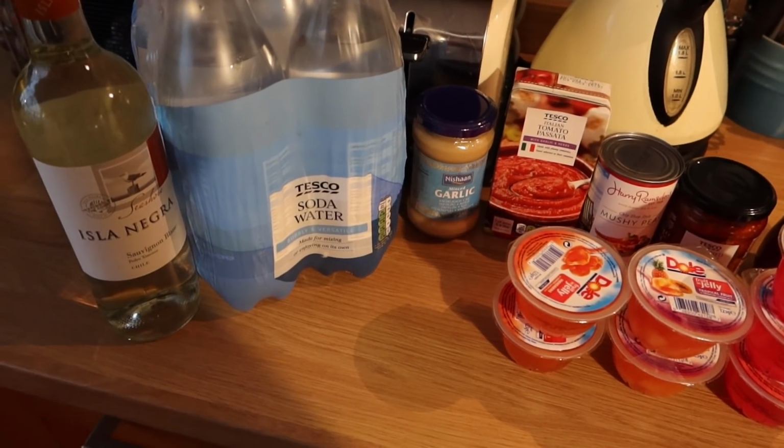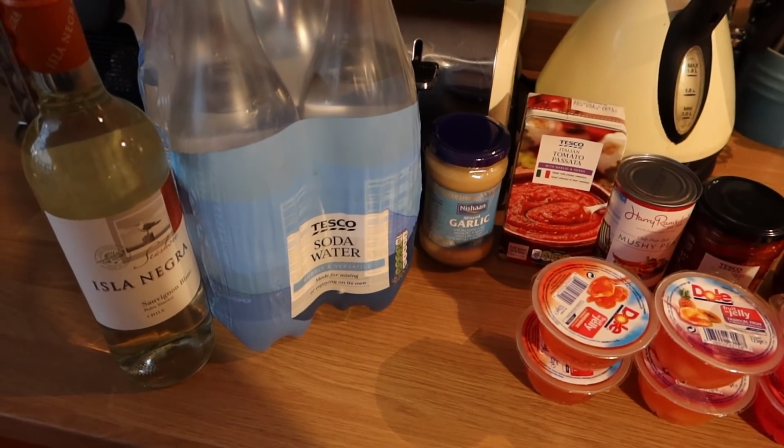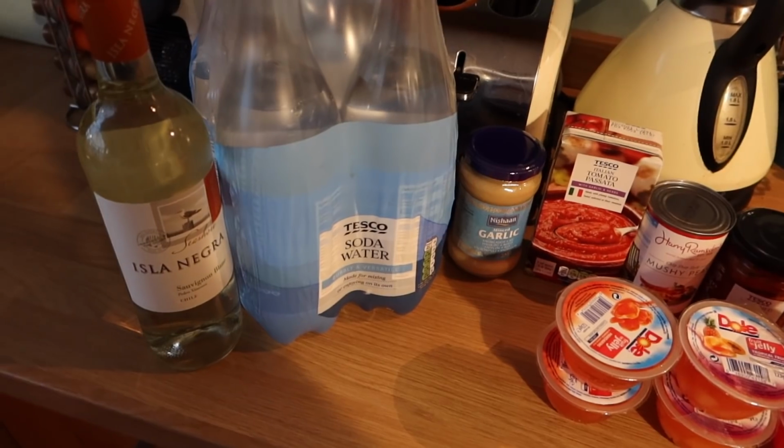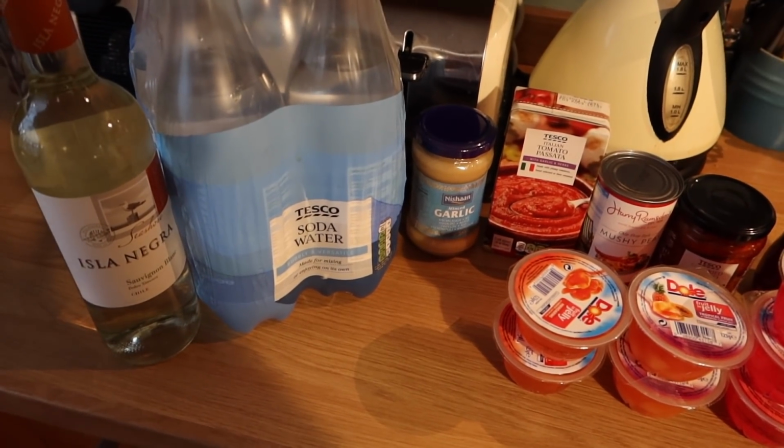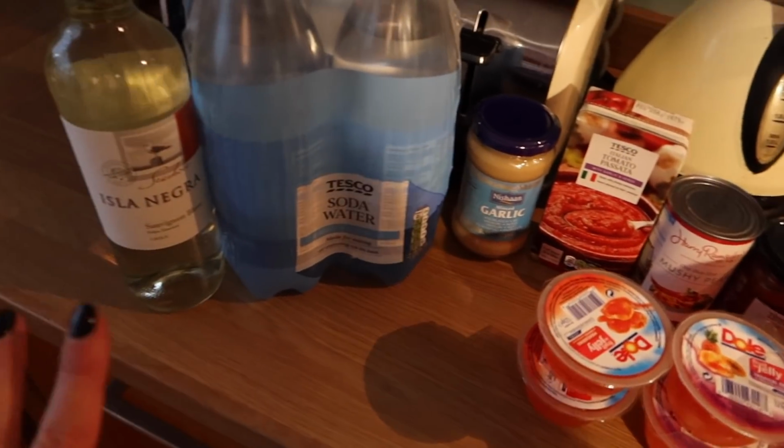So I'm going to start over in this corner. I can only apologise for the lighting because, believe it or not, it's actually 9:30 in the morning, but it's so miserable and grey that it's just really gloomy in our house today. But this is store cupboard items and some other random bits as well.